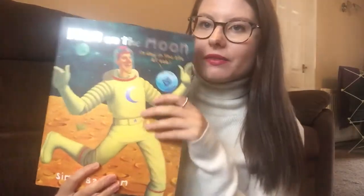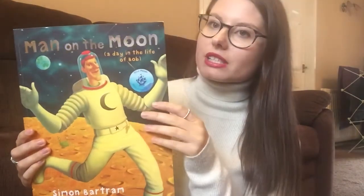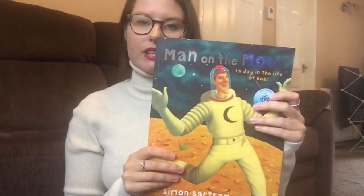Good morning everyone. Today's story I'm going to read to you is Man on the Moon, A Day in the Life of Bob. And I've chosen to read this story to you because Reception are learning all about a space topic at the moment, and this is a really nice book to read.